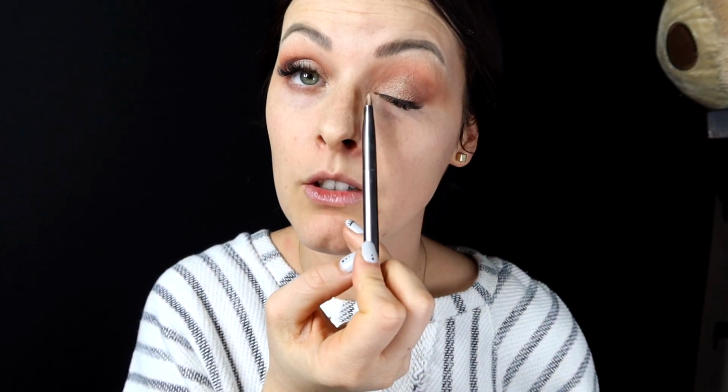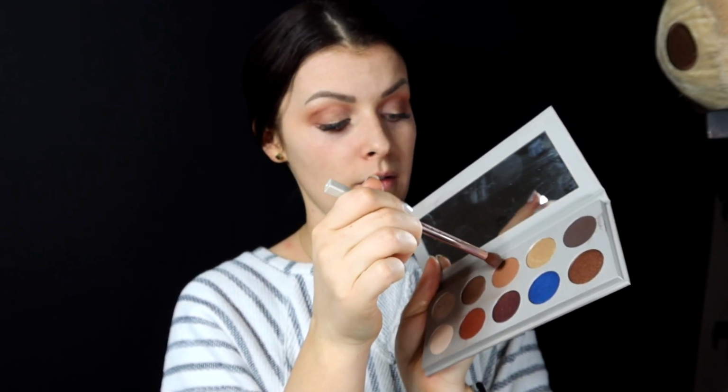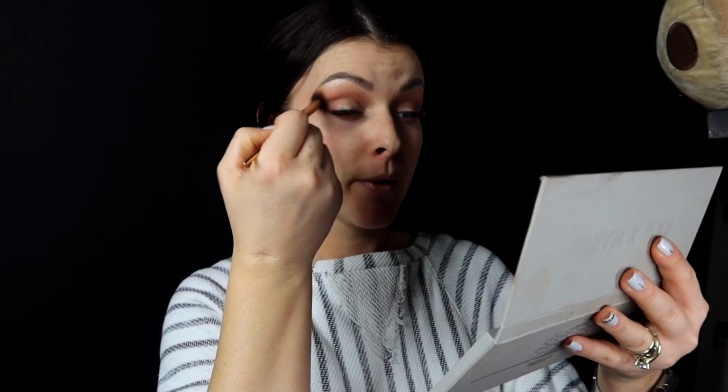And in the inner corner right here, I'm gonna apply white so I can open my eyes. Now I'm gonna blend all together again, and I'm gonna actually use a little bit of. I'm gonna blend them all together. When I do the concealer, this is gonna go very nice. Okay, now I finish with my eyes.